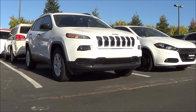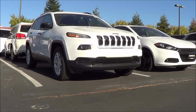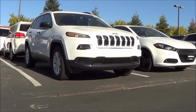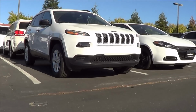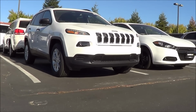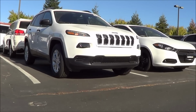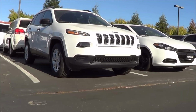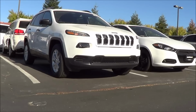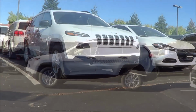Now, trims for the vehicle start at the Sport model, which is what we have here. That starts at $23,095. The Latitude starts at $25,095. Altitude starts at $25,695. Then the Limited starts at $28,895. And then the off-road oriented model, the Trailhawk, starts at $30,395. Now, I also have a review on the Trailhawk model, the 2015 Jeep Cherokee Trailhawk. Be sure to check that one out too.